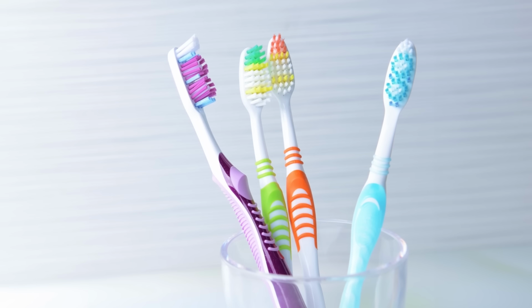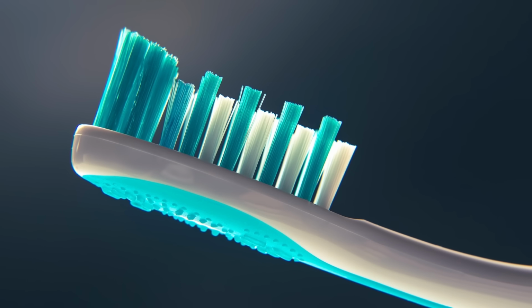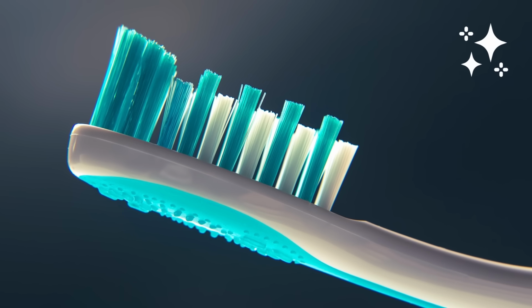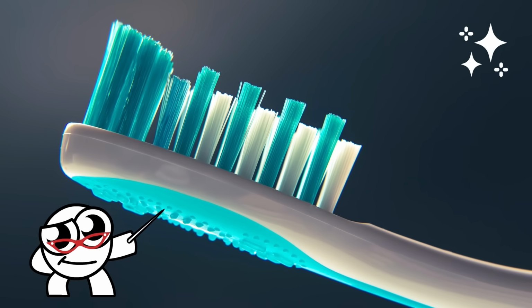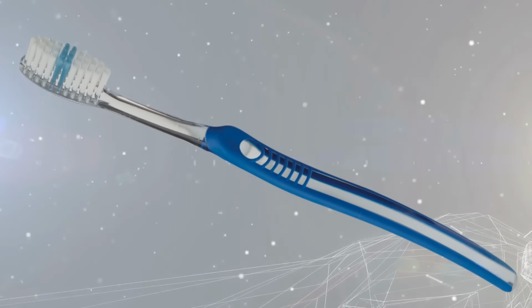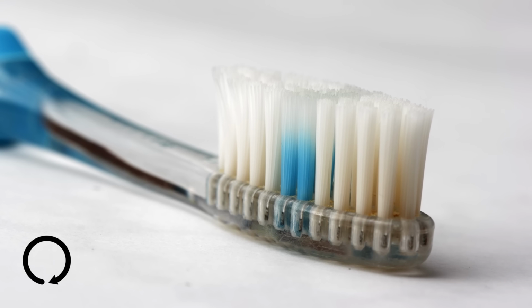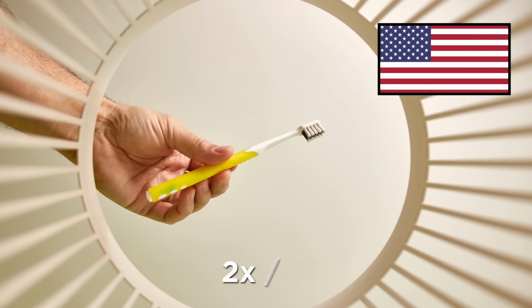You've probably noticed that most toothbrush heads have an array of different colored bristles. While you might have assumed these are just an extra touch for aesthetics, these bold bristles are hiding a very deliberate design secret in plain sight. Often blue in color, these colored bristles are known as toothbrush indicators and tell us when it's time to change brushes. On average, most Americans change their toothbrush just twice per year.